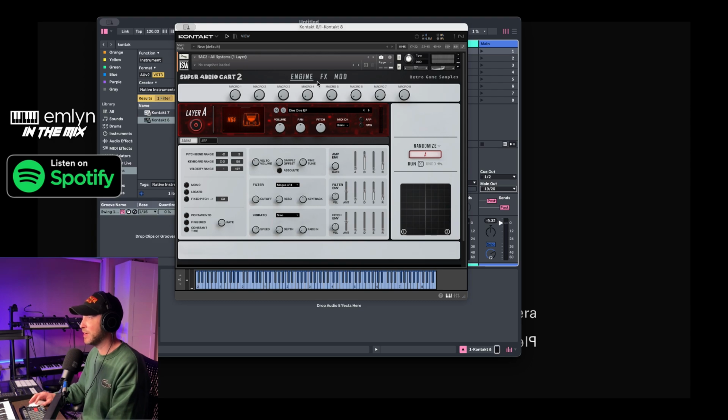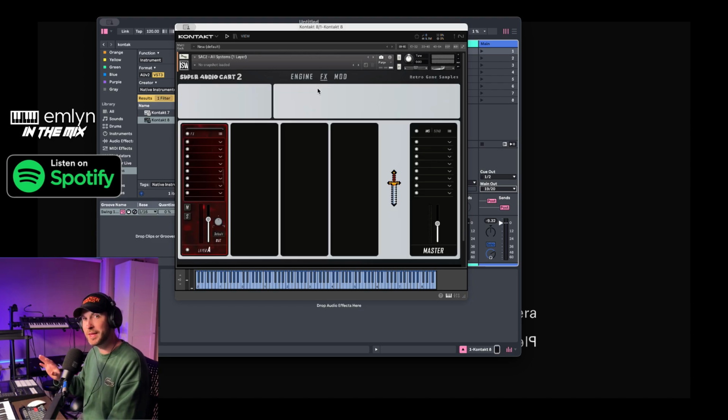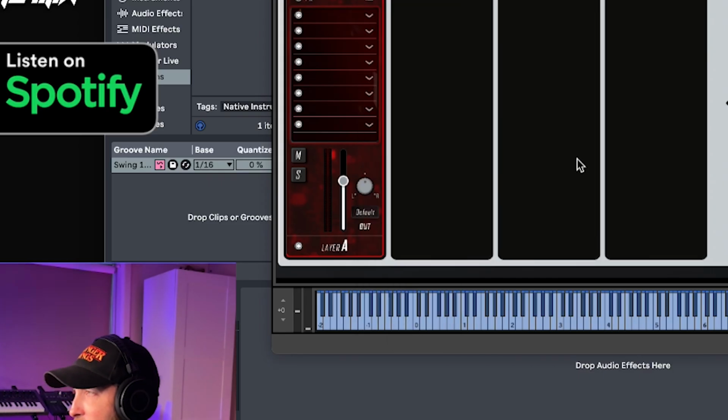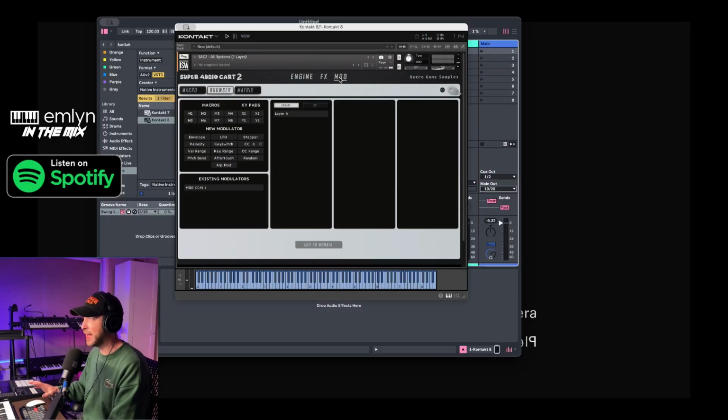So at the top, you've got your engine, which is your main screen here. You can jump into effects. They've updated the effects. It's got 4 slots now, and you've got a master slot over here. And unlike the first version, you can actually move the effects around in order, and you've got a lot more effects now here as well. You've got heaps of effects, and then you've got your mod matrix at the back end here.